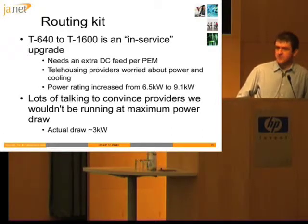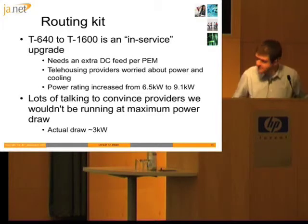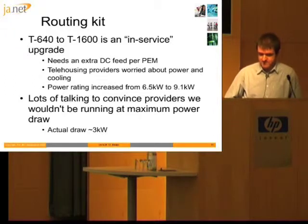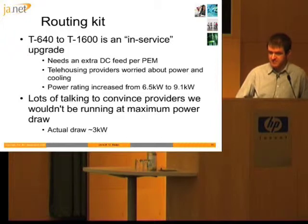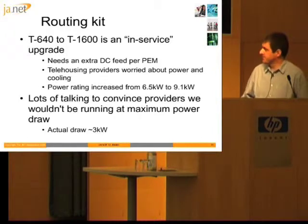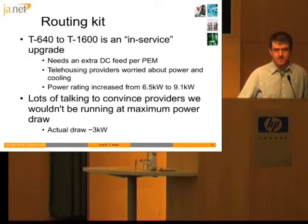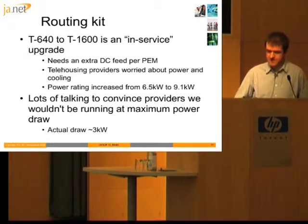You then change the fabric cards one at a time, and then put a new faceplate on so it says T1600 on the front. But the main issue for that was not service impact, it was persuading the telehousing providers that we could do it. Because the maximum power draw for the T1600 is 9 kilowatts, compared to about 6.5 for the T640. And Telehouse and Telecity were balking at that.